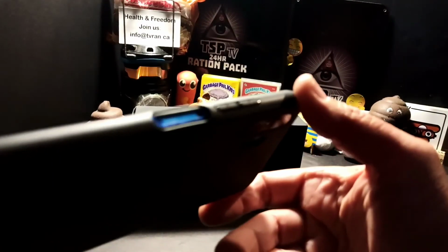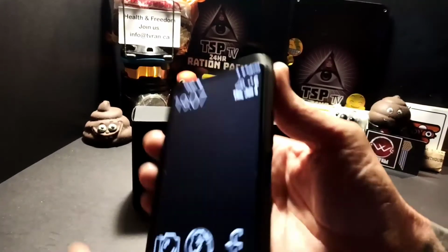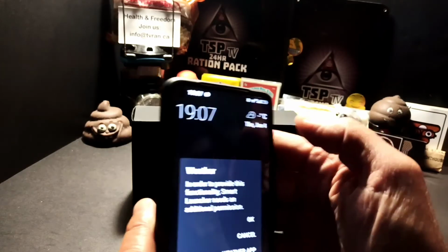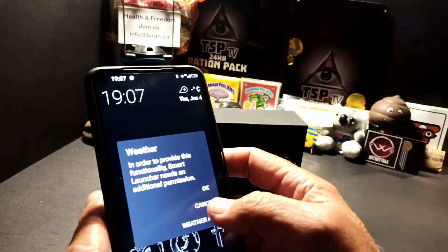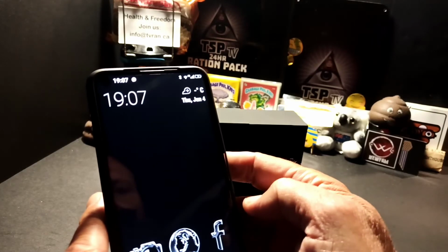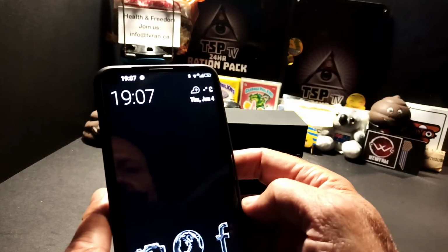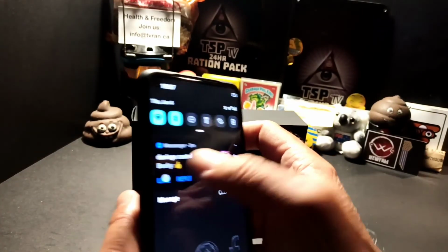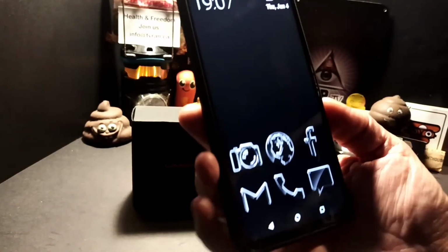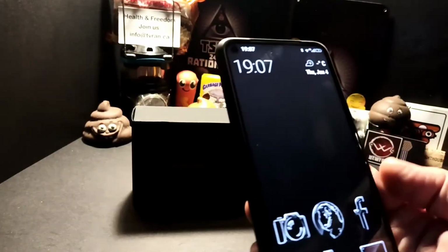The Umidigi F2 is set up, and as I said, that little bit of blue is something I might have to try and figure out a way to get around in the future. But so far, in order to provide this an additional permission, okay, so we've got to give it some location devices. We've got a notification there, and we are good to go, guys. There is the phone, the Umidigi F2. Hopefully we will be able to do a video and stream from this a little later on tonight.